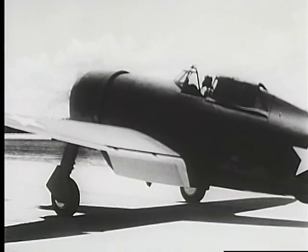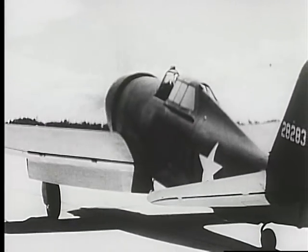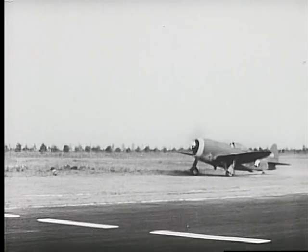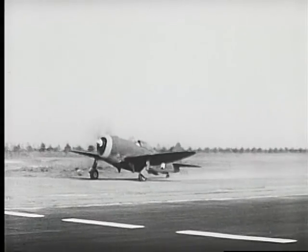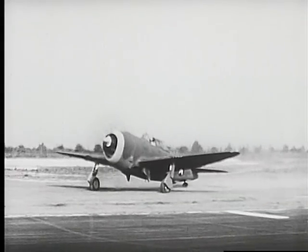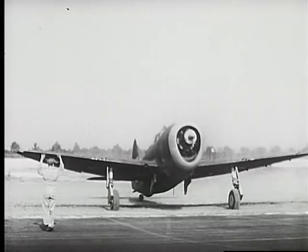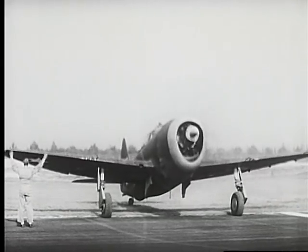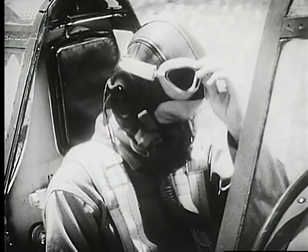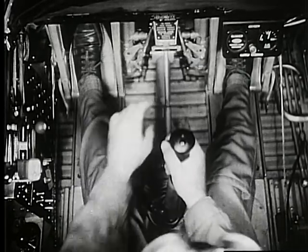Cowl flaps open. Wing flaps retracted so they don't get nicked by flying stones. Come into line, you want to leave your airplane the way you'd like to find it for an emergency takeoff. Parking brakes set until the chocks are under the wheels. Radio off.